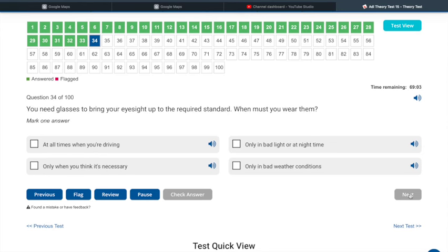Okay, so you need glasses to bring your eyesight up to required standard. When must you wear them? Well, it's pointless just wearing them once. It's all times you're driving. Gotta be, isn't it?